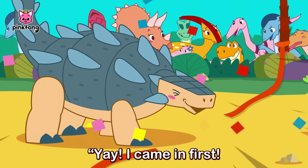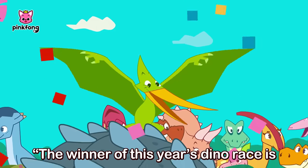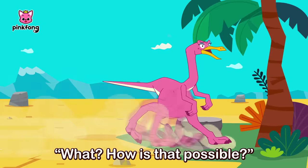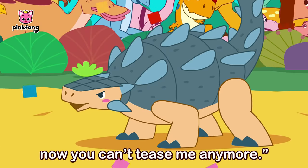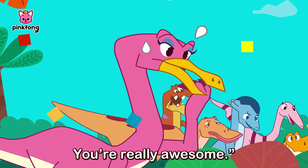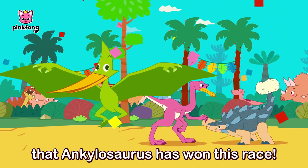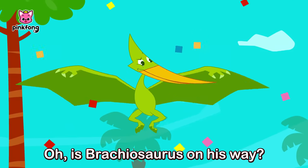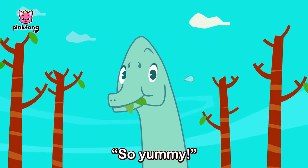Yay! I came in first! I won! The winner of this year's Dino Race is Ankylosaurus! What? How is that possible? Gallimimus, now you can't tease me anymore! I lost this one! You're really awesome! I am happy to announce that Ankylosaurus has won this race! Is Brachiosaurus on his way? Or is he still... So yummy!